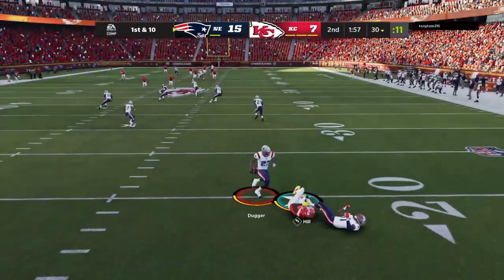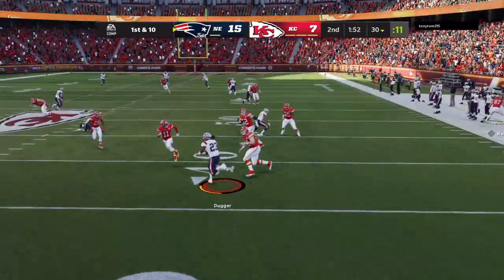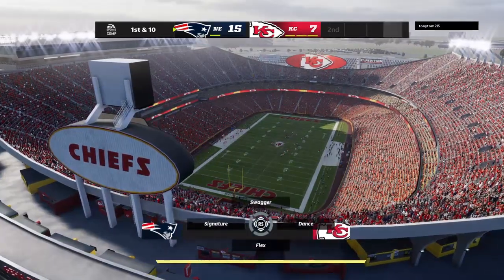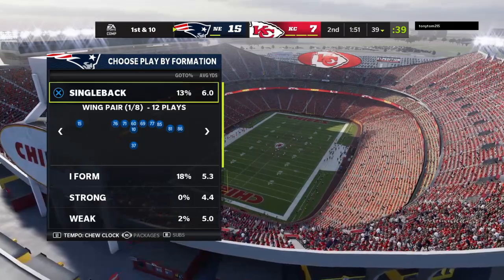The ball popped in the air and intercepted. It's Kyler Duggar who picks it. And the Pats are going to take over here up near the 40. 1:50 left to go in the second quarter.